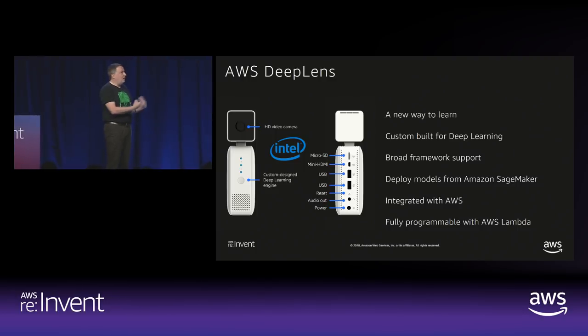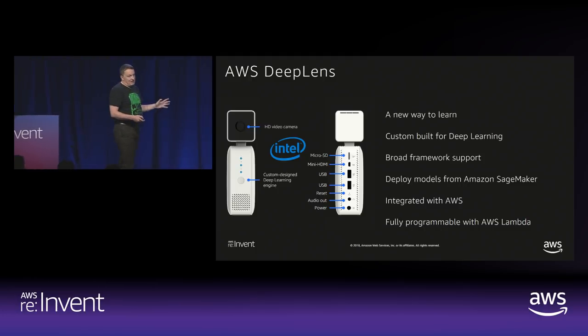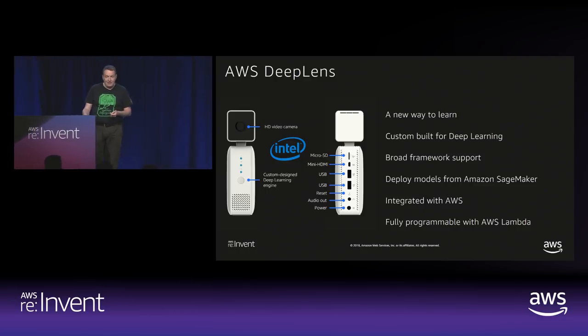It's fine to play with EC2 instances and SageMaker, etc. But at the end of the day, you want to deploy to a proper device and see things actually happening, right? Filming things and predicting video streams, etc. And that's what DeepLens is. Okay, it's a collaboration with Intel, and so it works exactly like I said.